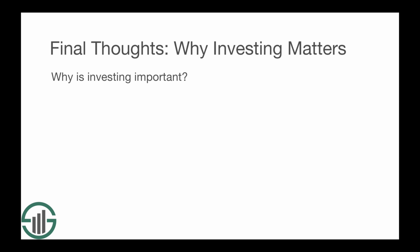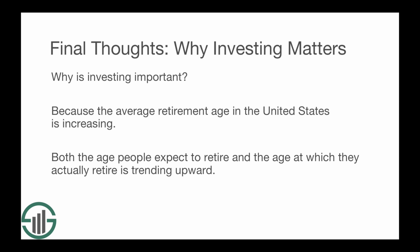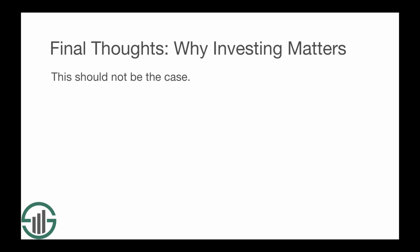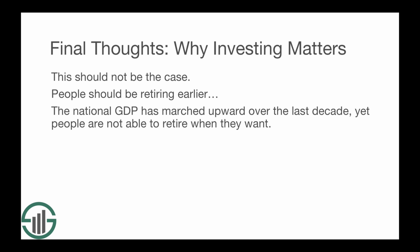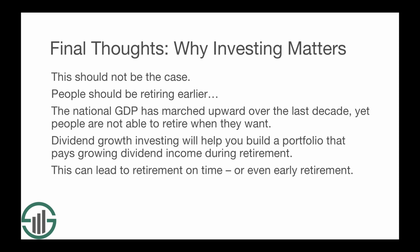Why is investing important? Because the average retirement age in the United States is increasing. Both the age people expect to retire and the age at which they actually retire is trending upward. This should not be the case. People should be retiring earlier. The national GDP has marched upward over the last decade, yet people are not able to retire when they want. Dividend growth investing will help you build a portfolio that pays growing dividend income during retirement. This can lead to retirement on time or even early retirement.